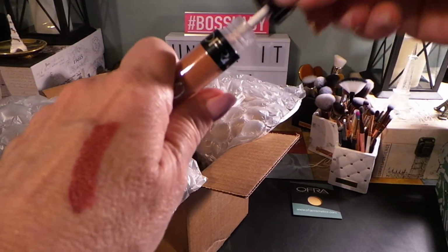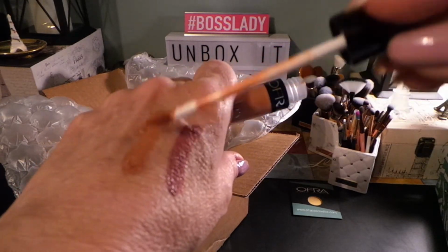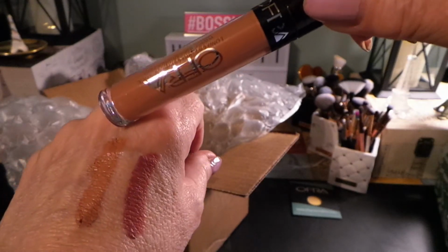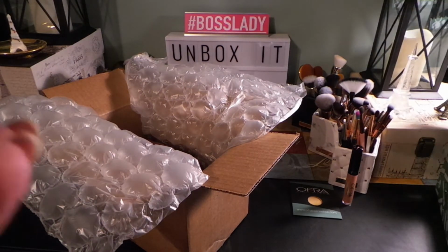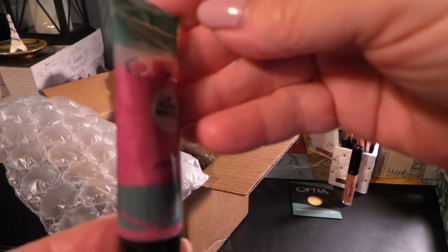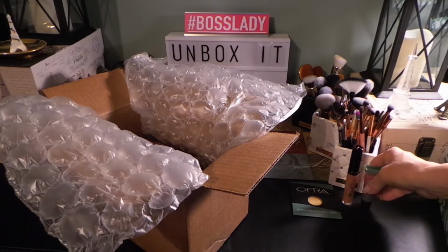I'm looking for some good nudes. And they go on very nice. I like that one right there. Very pretty. I like that. My dog is driving me crazy. She wants to come up, and I don't want her to come up while I'm filming. And this is a lip gloss in Baby Doll. So that's another pinky, maybe a little bit of iridescence in there, it looks like, but that's cute.